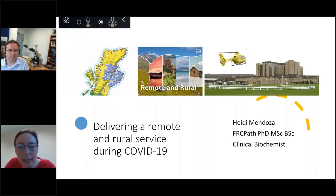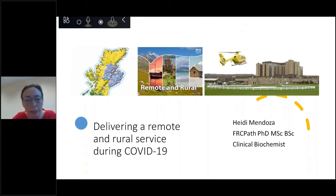Thank you. So I'm Heidi, and I'm working in Raigmore Hospital in Inverness in a blood science department, and I've been asked to tell you a bit about how we've delivered our remote and rural service during COVID.